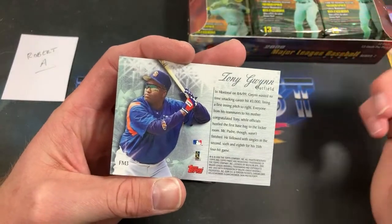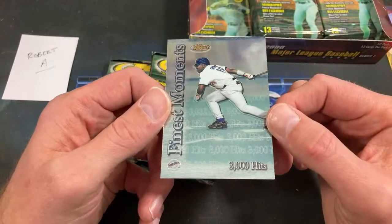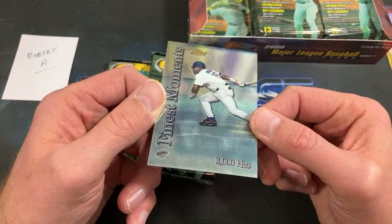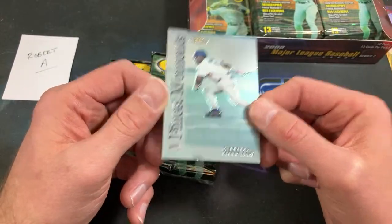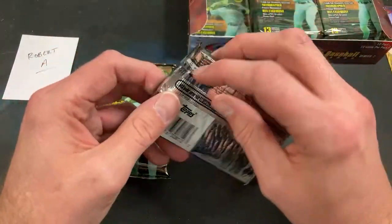So the very first pack with the Griffey Refractor box top, FM3. The card is like a mirror. You can see part of the toy wall in the reflection. Very, very nice card right there. Off the bat to the first pack.